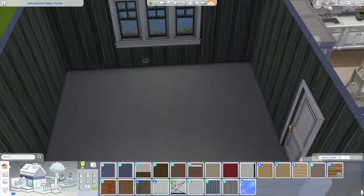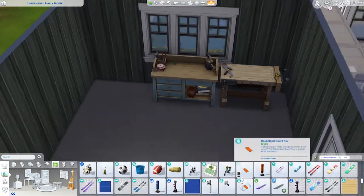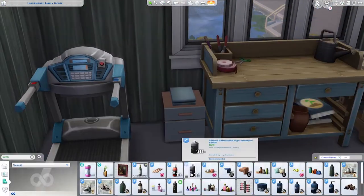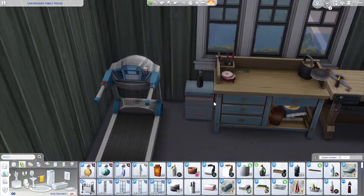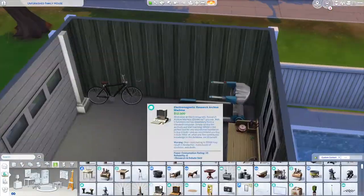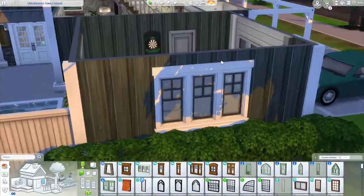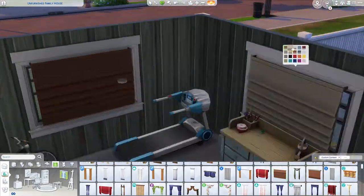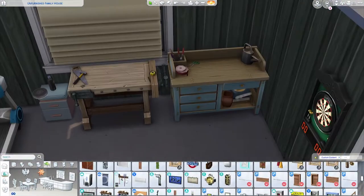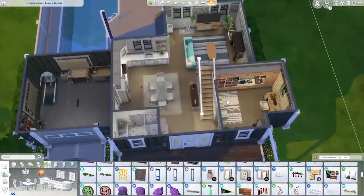Okay, so for the garage, since the car is located outside, I made the garage more of an activity space for miscellaneous activities. So I put in a treadmill, a flower arranging table, a woodworking table, some darts, a bike, and just for decoration, I also put in this side table with some towels and a CC water bottle on top of it. I also put in a mini fridge, since I think that is also realistic to put in a garage. I also put in some snowy scape wall decor just because I don't know what else to put in there.